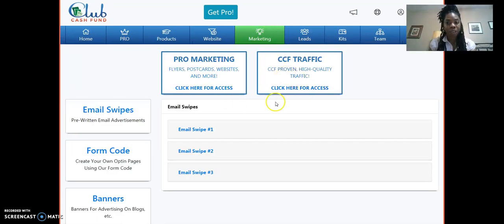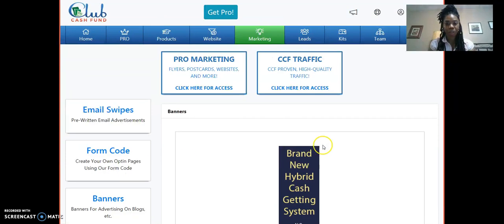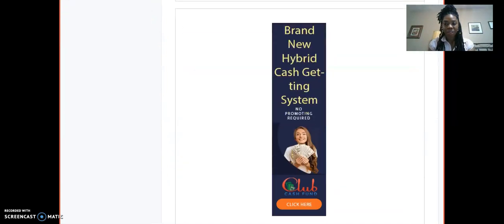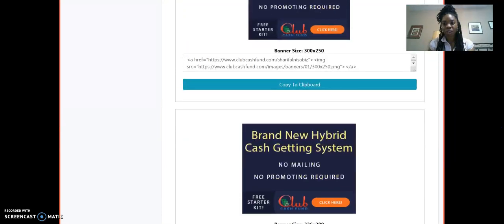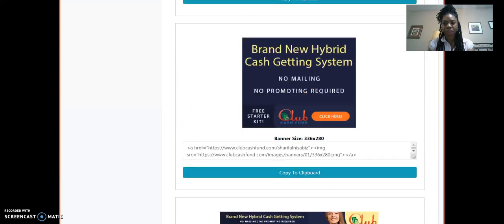Let's see, for the marketing tab, you don't want to ignore this one. Okay, so you get email swipes, you get banners that you can promote, right? So here are the banners. And all you have to do is just put these on websites. There's the code and there's the image, or you can just save the images and use them on Facebook, Instagram, whatever you want to do with that.